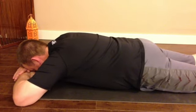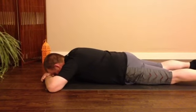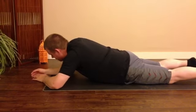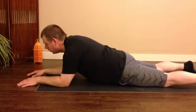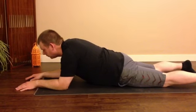Good moves easier. So the next one we call Sphinx pose, or prone elbow support in physiotherapy. You can come up onto your elbows, bring your elbows in line with the shoulders, or they might be a little more in front, that's fine. All that I would like you to do here, first, of course, is just breathe and watch your breath.